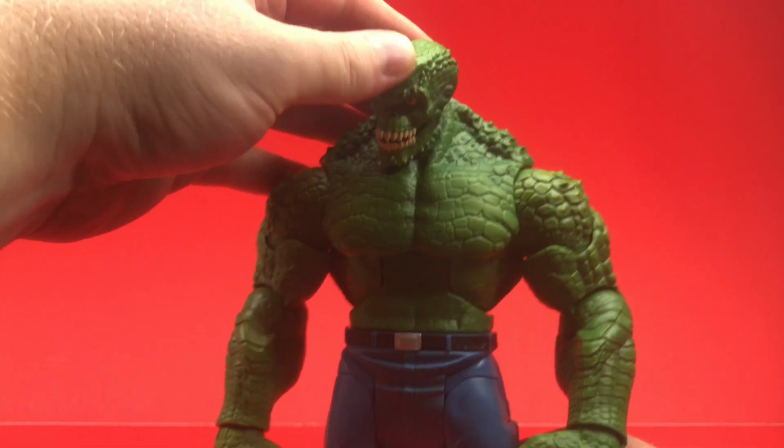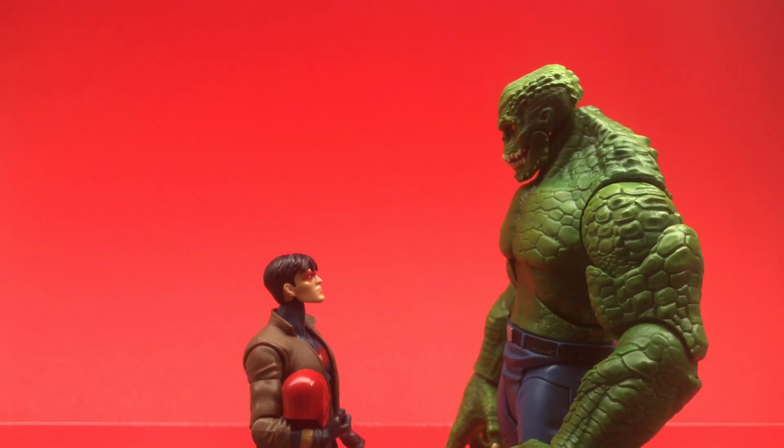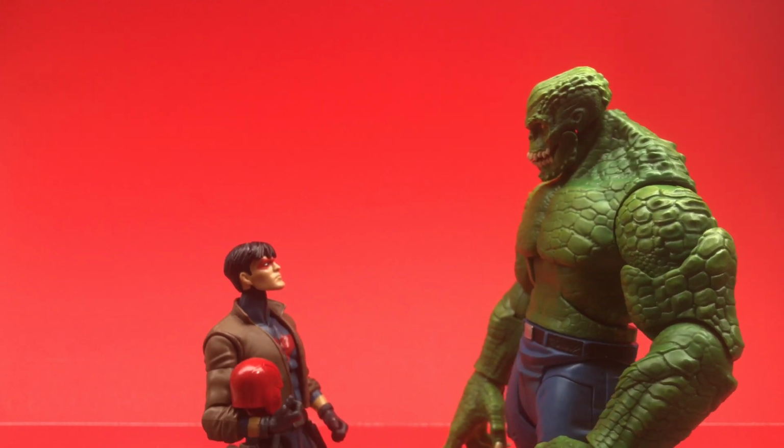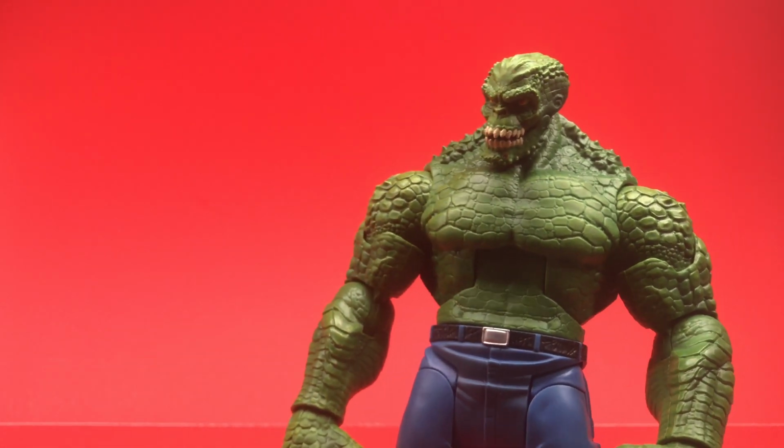I particularly love that he can look down. You can have Jason Todd look it up and be like, oh shoot. So in that sense, I really like this Killer Croc figure.